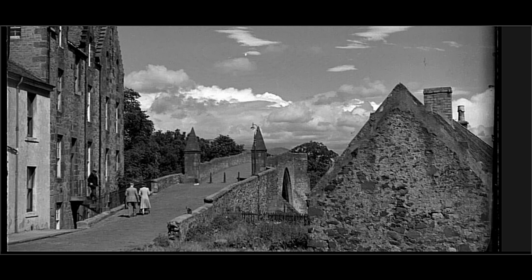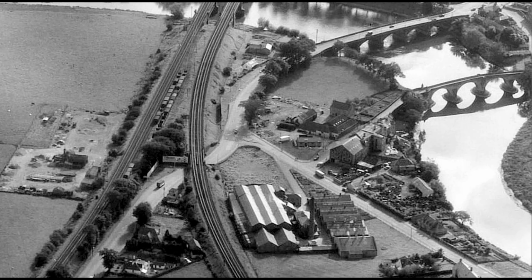And this is looking towards Causeway Head. See the buildings at the right hand side there are all gone. It's all grass there now. Here we're looking down on the railway and the old bridge and Stevenson's Bridge.